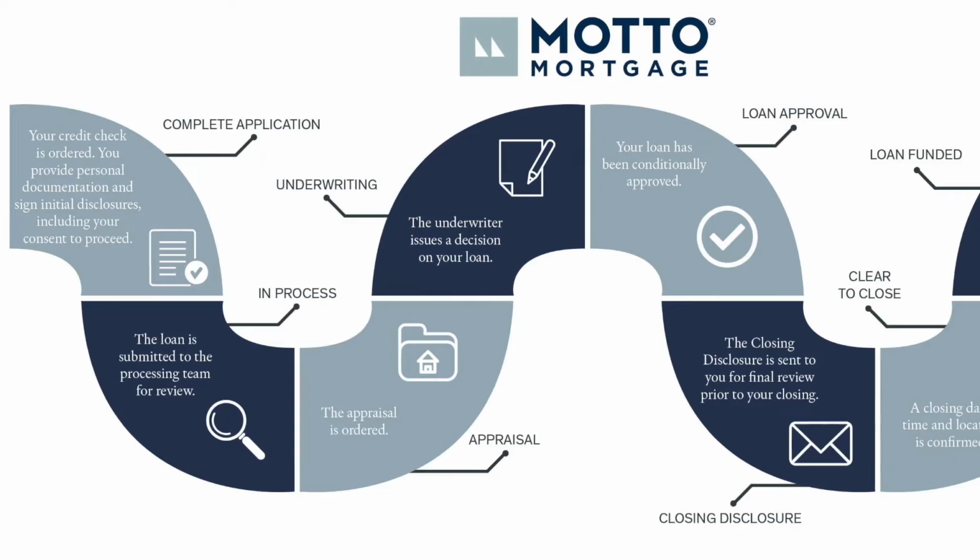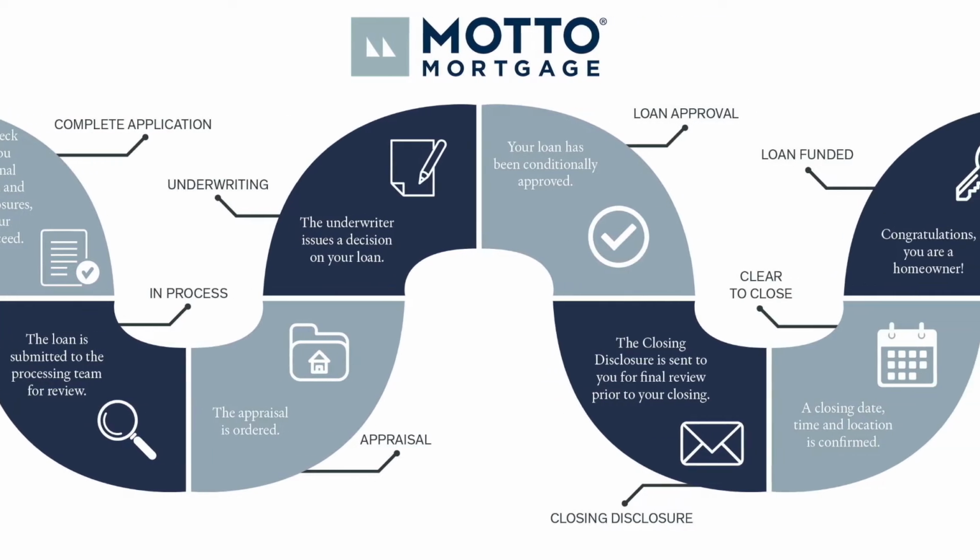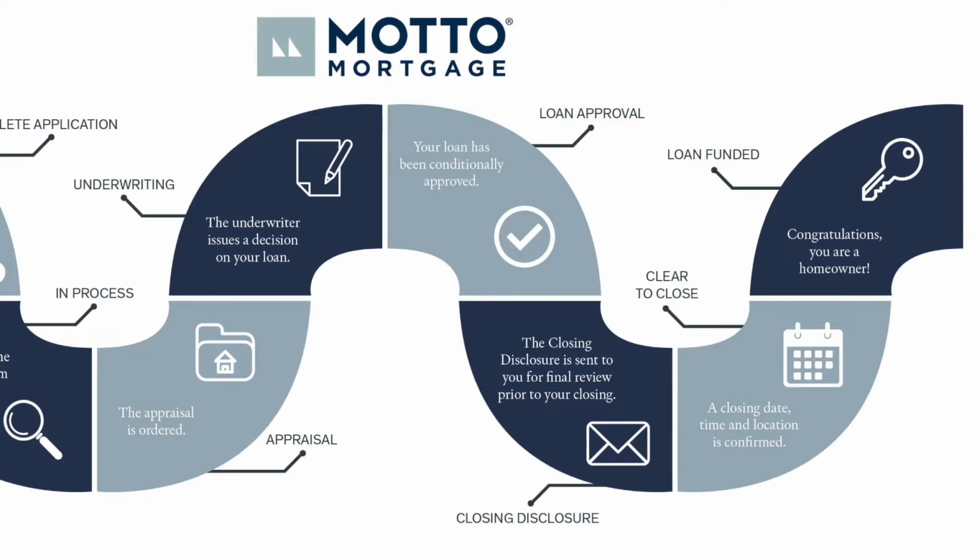What buyers and sellers need to know is closing costs are different for buyers and sellers. For the buyers, the closing costs are all primarily related to getting the loan. There'll be things like the appraisal fee, the loan origination fee, insurance costs, maybe an attorney fee, things like that, all related to the closing.